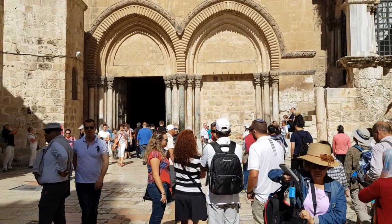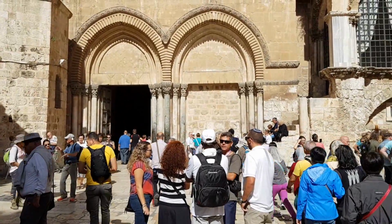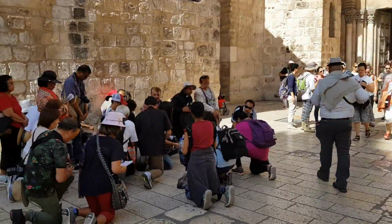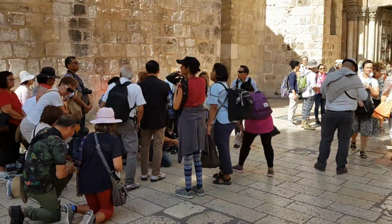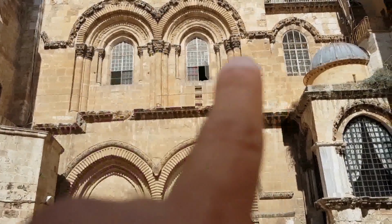Two things that you can see here is that door, which is the only door, the only entrance to the church. Then if you don't want to lose someone, that is a very good meeting place. The second part belongs to the Armenians.